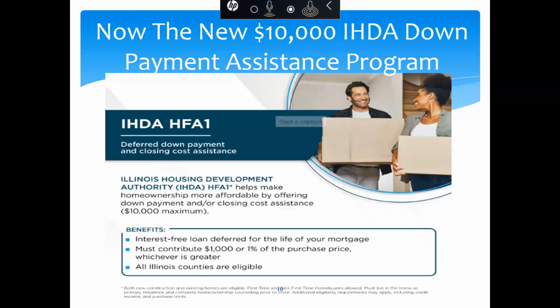Here is a flyer that is available out there, and it talks about the new $10,000 program, an interest-free loan deferred for the life of the mortgage. You must contribute $1,000 or 1% of the purchase price. That's their entry fee. So again, they have to put up some skin, some money into the purchase price. And it's eligible in all counties. It's not like, oh, it's only Cook County or only the collar counties. Anywhere in Illinois, all counties are eligible for this program.